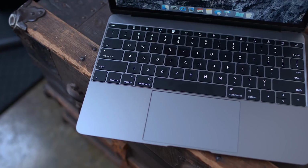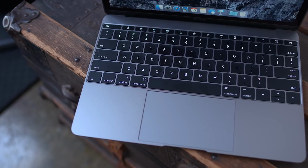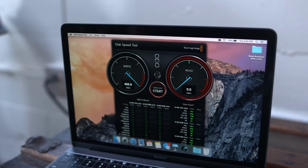I've seen a lot of comments calling the new MacBook an overpriced, glorified netbook, and to an extent it is, but you gotta remember you're getting really fast flash storage. Even though it's an Intel M processor, it's pretty snappy for what it is. 8 gigs of RAM, a beautiful display, and overall a pretty capable machine. I just think for the price point, it is too much money.